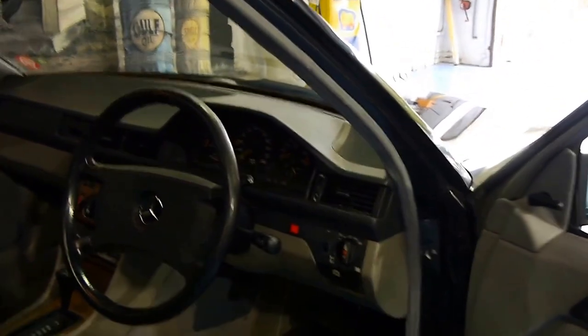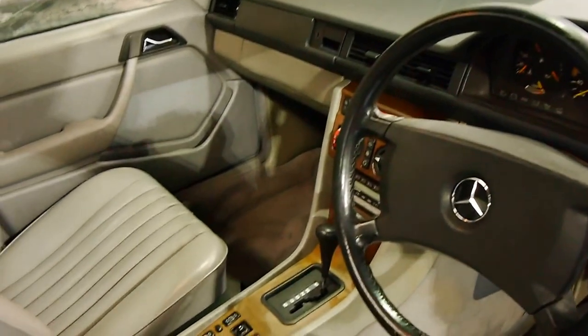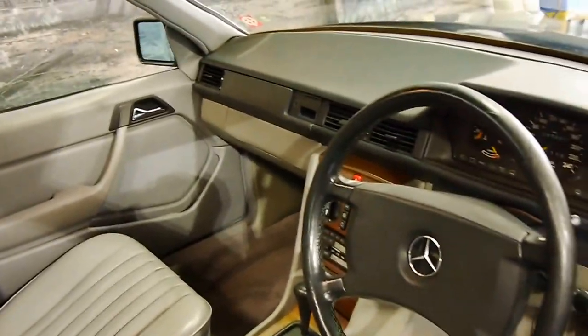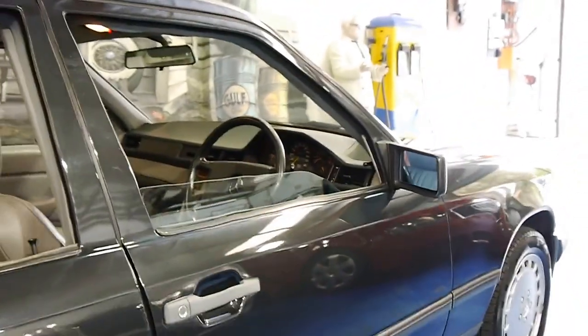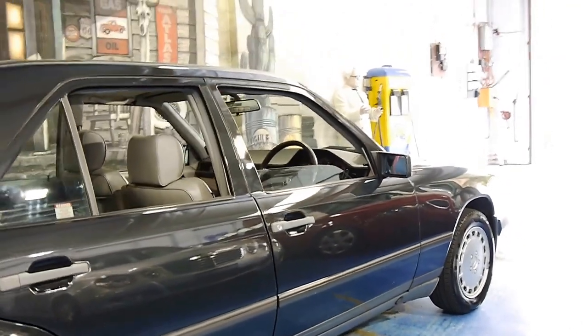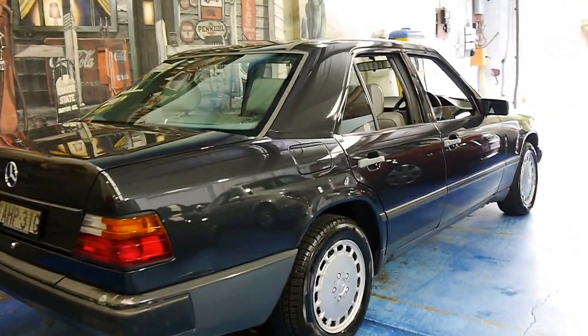It's got the 2.6-litre six-cylinder engine. It's a straight six, and it's got the four-speed automatic. The last service was done at Sanderson's about 4,000 kilometres ago. And this car is charcoal in colour and it does have a sunroof. It's got some very nice Pirelli tyres on it.